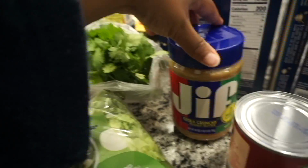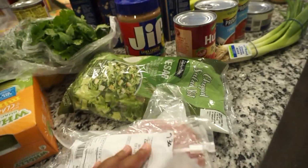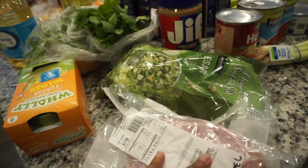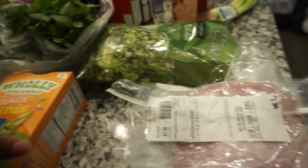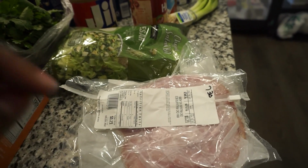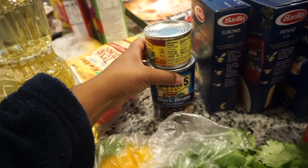Like, look at that. Some extra crunchy peanut butter for Henry, a chopped Caesar salad. I got some deli meat here. I got some ham and some salami. I ordered turkey in my Giant order, because we're also gonna have sandwiches on everything bagels. That's in my Giant order. Got some guac, some cilantro, and some yellow bell pepper, chopped green chilies, black beans, vegetable oil.